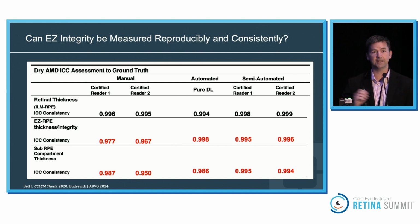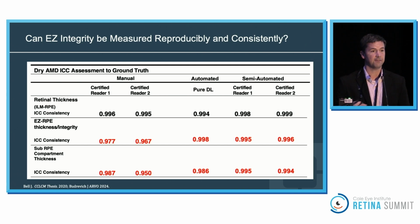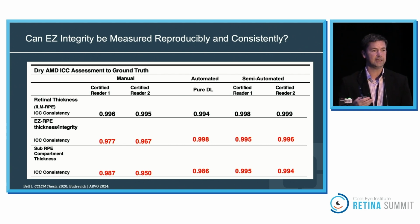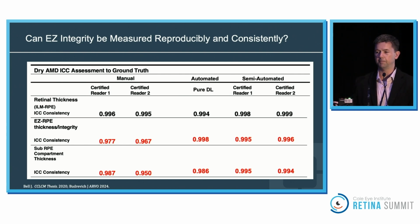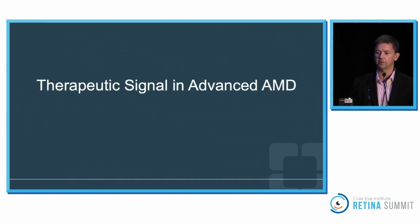So we looked at this completely manually, which is brutal from a time burden standpoint, and found that, in fact, if you have the right training program and the right readers, you can very consistently measure this across the board. But what you really need is something that's scalable, automated or semi-automated, which also shows very high consistency. When we look at some of the definitions, we now have an FDA approvable endpoint for dry AMD, which is a change in total ellipsoid zone loss in area, and we now have some programs that are actually looking at that.